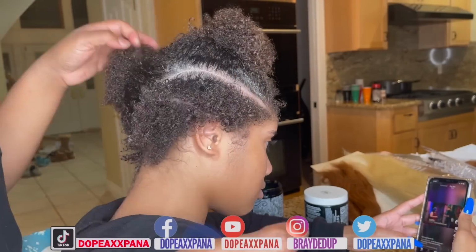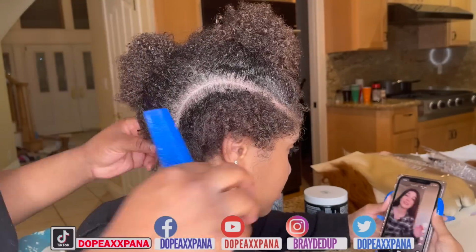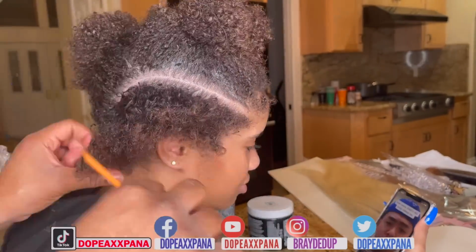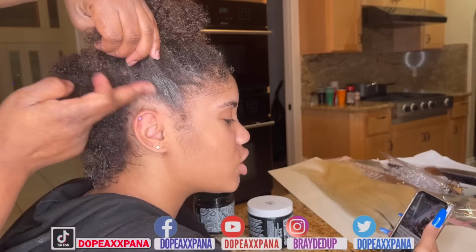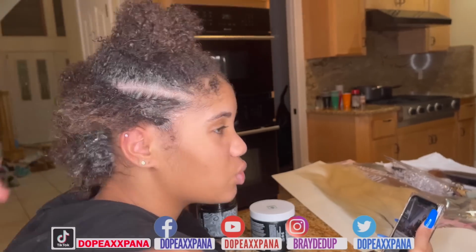So for her colors today, we are doing a 30 and a 613. So the two side braids are going to be 613. The ones in the middle are going to be a 30. And then we're also putting beads at the end and making it bob length. I can't even talk. I said bomb length. Making it bob length. And y'all, when I tell you that this style is a look, baby, it's a look.